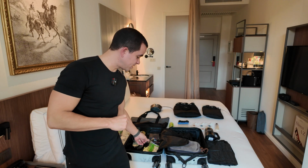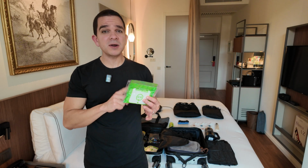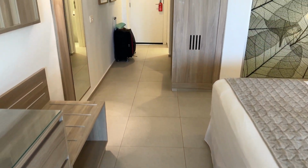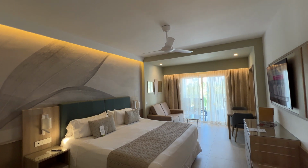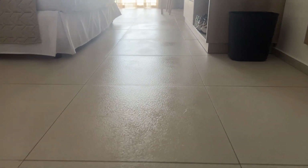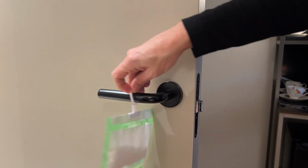Number 19. Moisture absorber bags. This is another weird but useful one. Some hotel rooms are damp, which makes them uncomfortable. Rooms can become damp if they haven't been used in a while, especially during a rainy period, or when the AC is shut off and the windows are opened. A couple of well-placed moisture absorber bags will make your stay more comfortable.